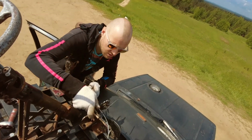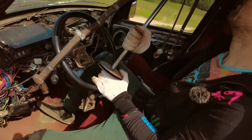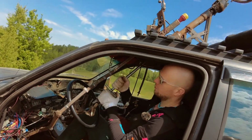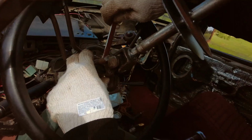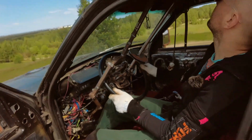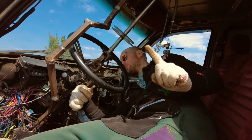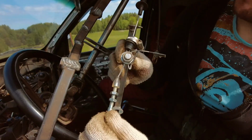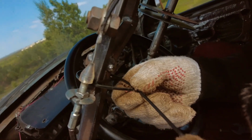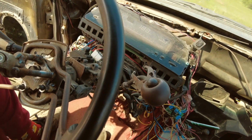The gas cable falls into place. Oops. Steering shaft. The steering shaft is inserted into the opposite part of the steering column, located on the roof. Done. Chick. The gas cable is on the gas pedal, this time not on the suction. The most difficult thing in this whole design was to bring the gear shift up.